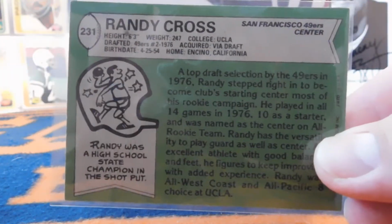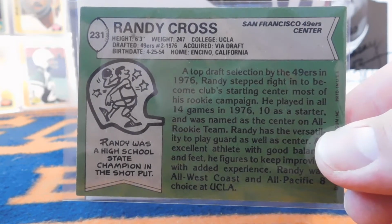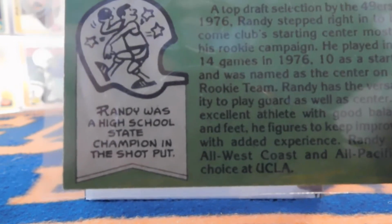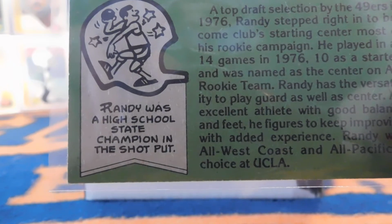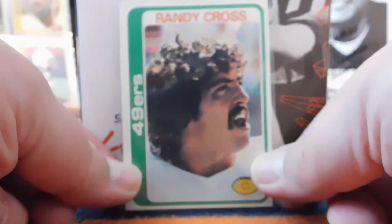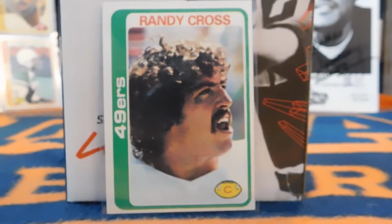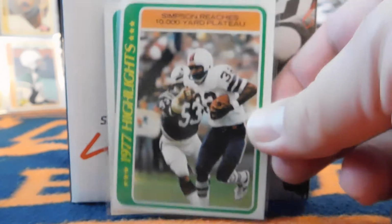Now, one thing that was pretty cool about these was the getting-to-know-you info for each player. So you'll see right here, Randy was a high school state champion at the shot put. So they'll tell a little story, a little info about the player. So anyway, that's an example of a basic card. You also had cards at the beginning of the set like this.